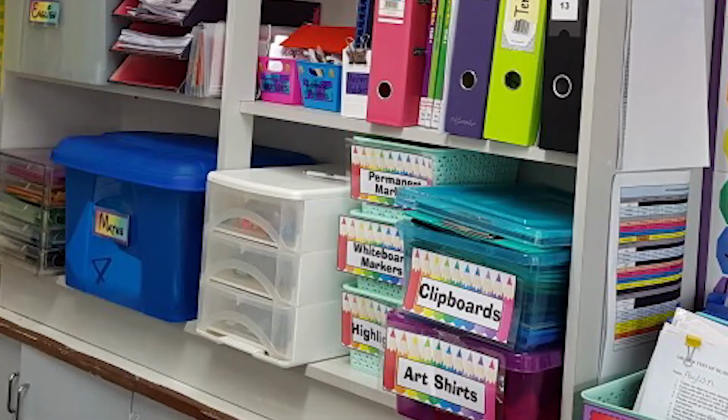Going back to their little sheet that they had on their desk though, they would get the jelly bean for each row, but when they got a whole sheet filled out, which was 15 stamps, they would get a reward from my prize box. Now, my prize box is just a 3-drawer system that I have set up.